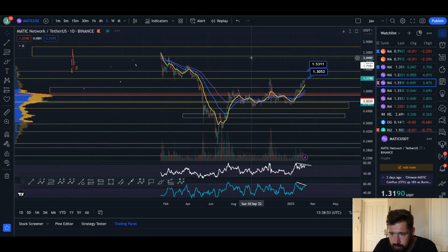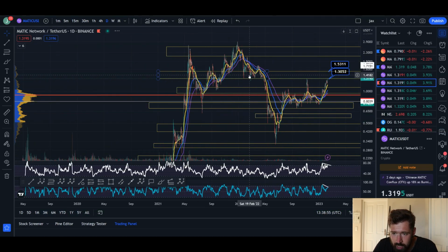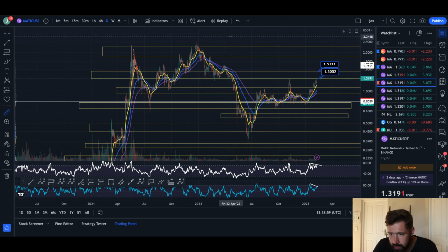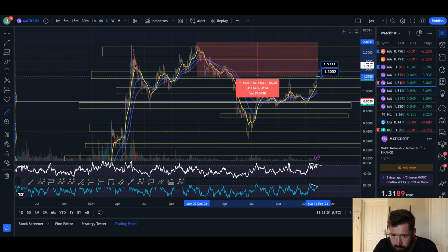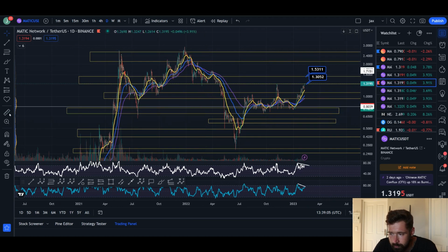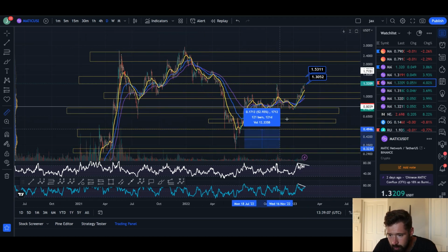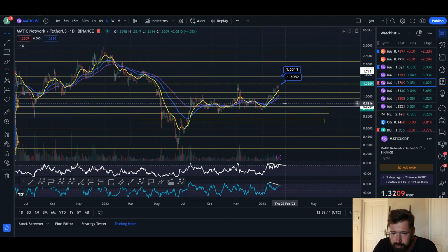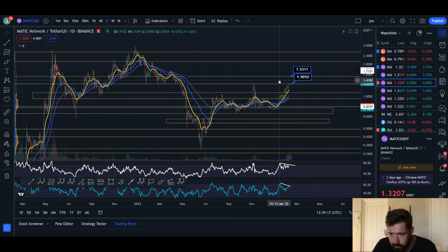If you look at this next chart, you can see we're pushing up into an absolutely massive level. Check this out, guys. Matic right now is one of the strongest movers, only 53% down from the all-time high. Absolutely insane. From the bottom here, currently we're up about 295%. Major resistance at this level.